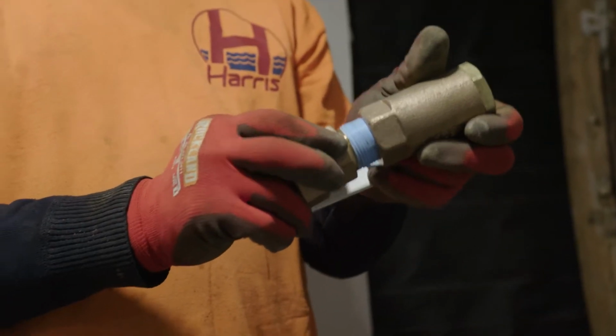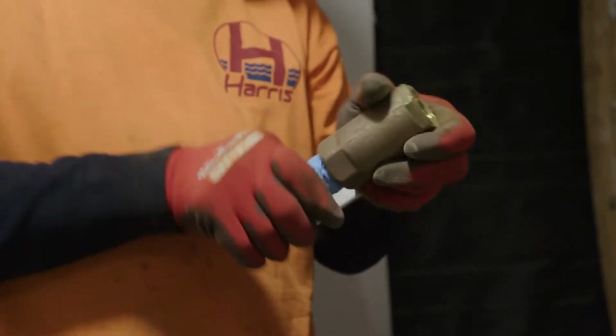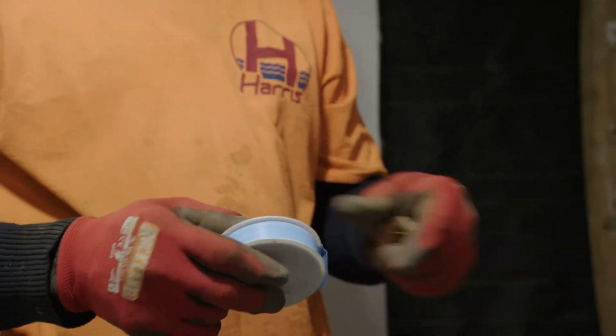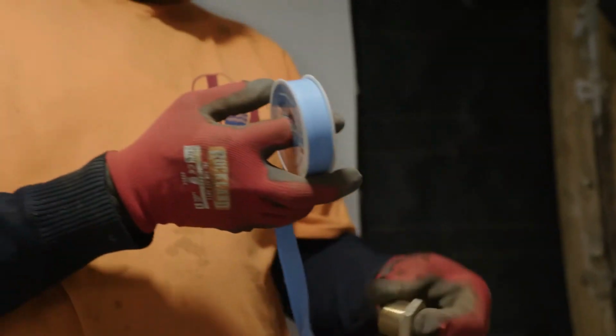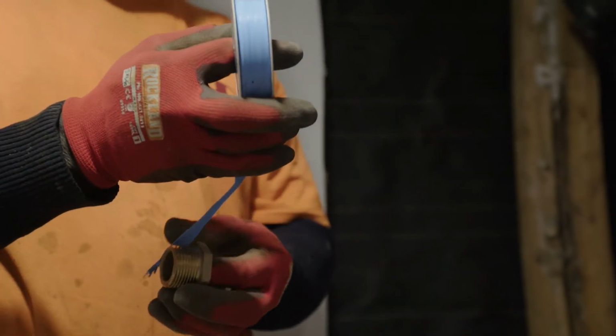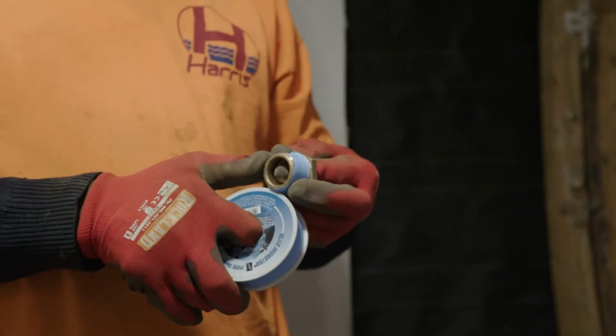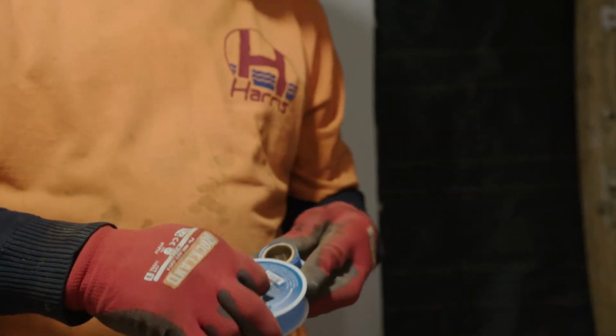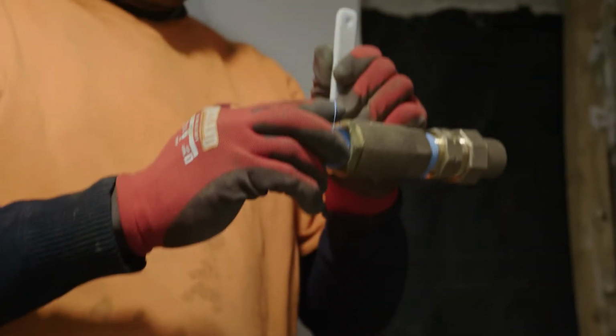So we use a layer of this. We insert it into the 1-inch valve. This is the 1 by 3/4 bushing. We use it to reduce or increase. In this case, we're going to reduce because on the inside it's 3/4, so we're going to go back to 3/4. Next layer, the Monster. That's it. We put it together.